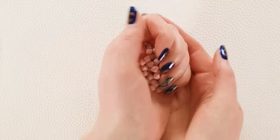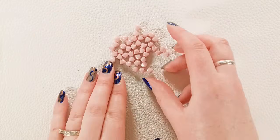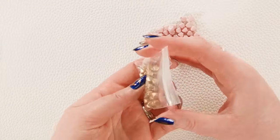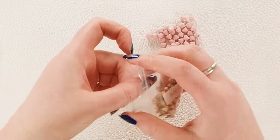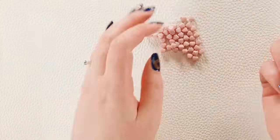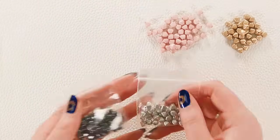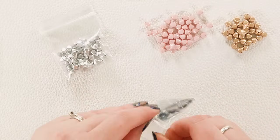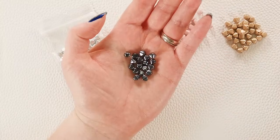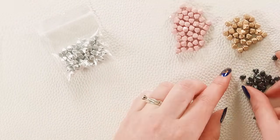So these have a nice little pink luster finish on those. Here are some in the Aztec gold finish. They're gorgeous. And then we also have silver, and it looks like a jet luster. Those are nice, I like that luster. And yeah, you get a bunch of pieces. I believe that's a 10 gram bag.